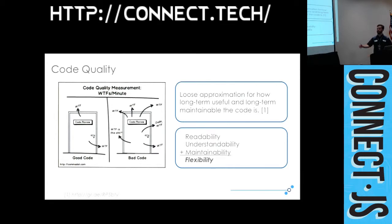So I knew I couldn't go back to my boss and be like, yeah, I figured out what code quality means. It means minimum WTFs per minute. Probably get shunned from the group for the rest of my contract. So instead, I found another awesome definition, and it's a loose approximation for long-term usefulness and maintainability. So flash forward to now, with having a lot more experience, I've come up with my own definition of what code quality means.